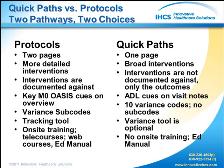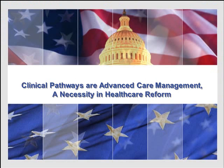These are so easy to use. You can teach your clinicians overnight. No on-site training is needed, nor is it provided. We do give you an education manual that is quick and easy to use and implement. Quick paths are very easy to implement, very easy to use.